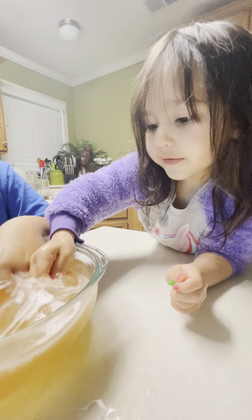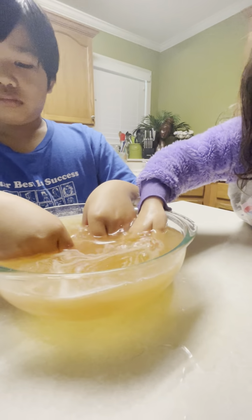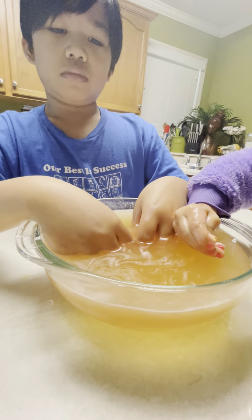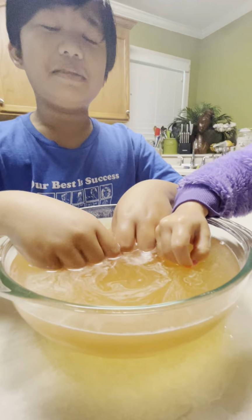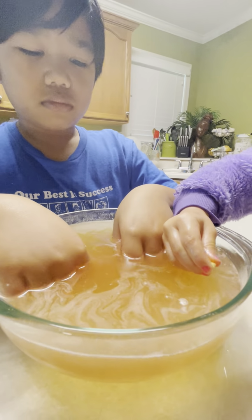Feels cool, Haley? Yeah, it feels cool. Don't make a mess because you need to use this. That's my pee-pee. Yeah, don't make a mess. What's happening to you, Kuya? Why, it did not melt yet? I'm just holding it down until it melts.